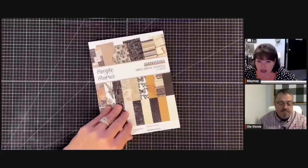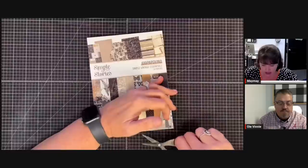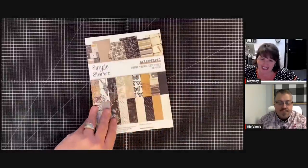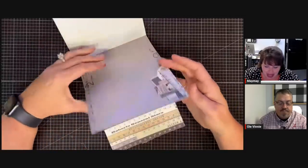Okay. Nobody said I showed y'all this. So I'm going to show y'all. I showed the wood grains, but I didn't show you this one. Look at this. Also found this at Creativation. The same weekend I found Eileen at Creativation. Look how cute this pack is.